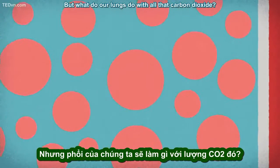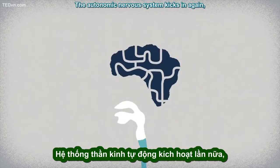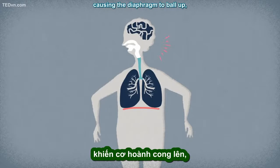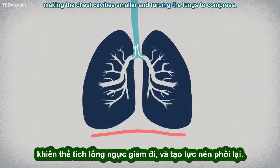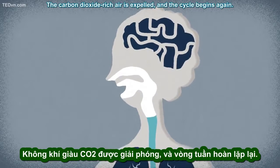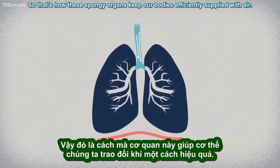But what do our lungs do with all that carbon dioxide? Exhale it, of course. The autonomic nervous system kicks in again, causing the diaphragm to ball up and the intercostal muscles to relax, making the chest cavity smaller and forcing the lungs to compress. The carbon dioxide-rich air is expelled, and the cycle begins again. So that's how these spongy organs keep our bodies efficiently supplied with air.